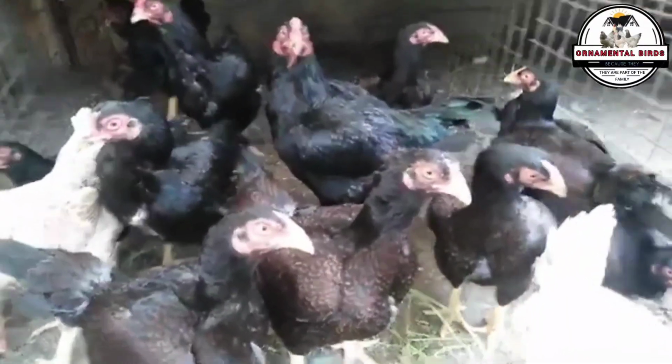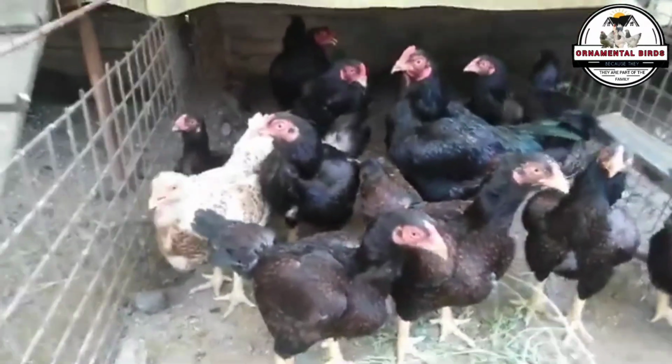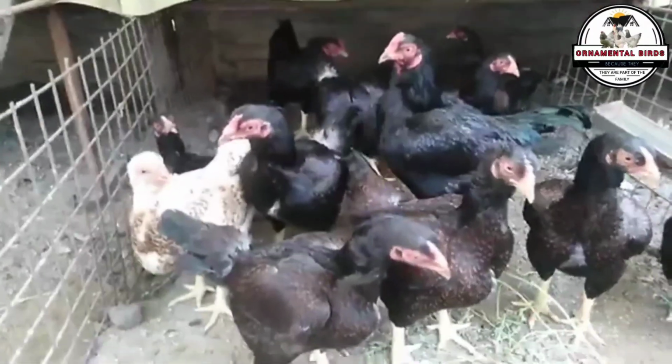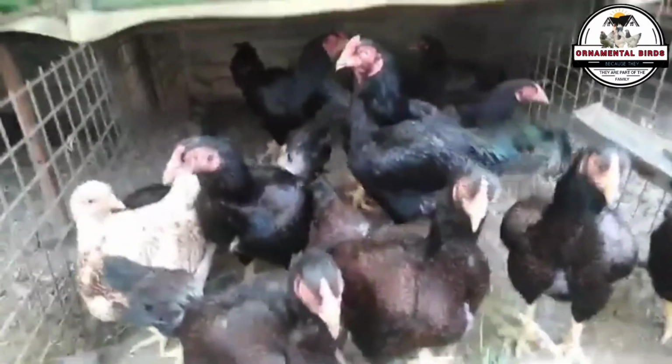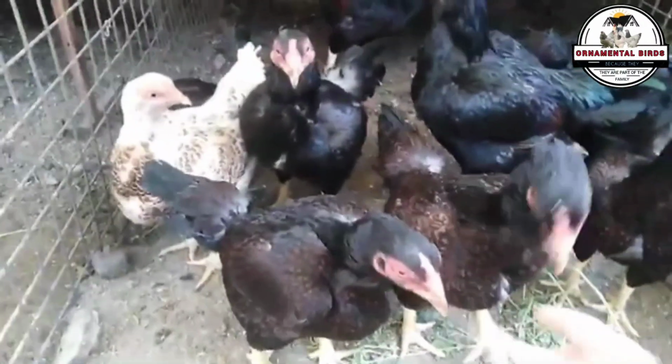They take longer to reach slaughter weight, but their meat is highly valued for its flavor and texture. Cornish hens lay a relatively low number of eggs, generally between 80 and 120 eggs per year. The eggs are medium to large in size and are usually light brown in color.